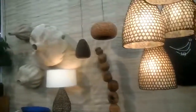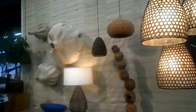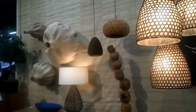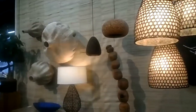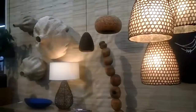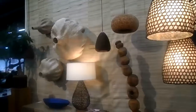What do you think about African-inspired materials now entering the homes of the affluent, because this is considered a luxury brand?